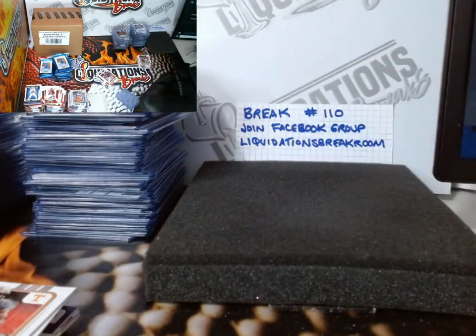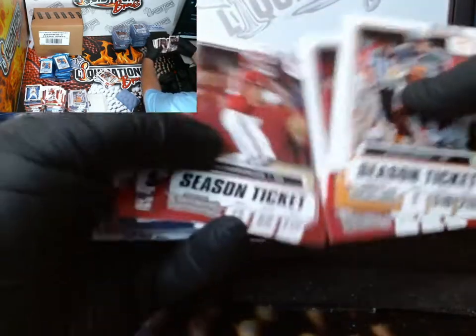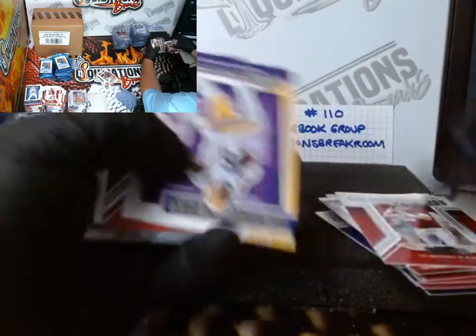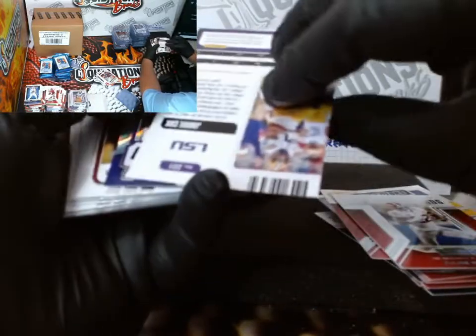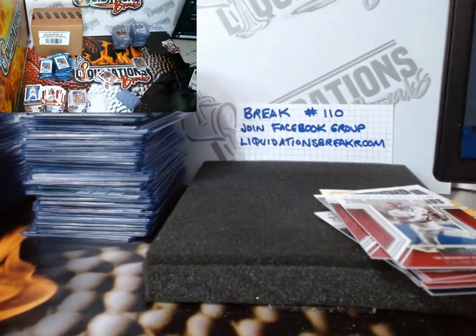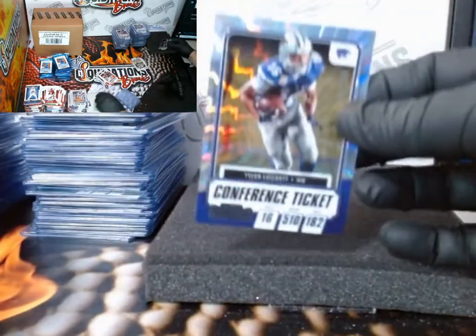Kirk Cousins. Jabril Cox, LSU. And a Tyler Lockett to 199.